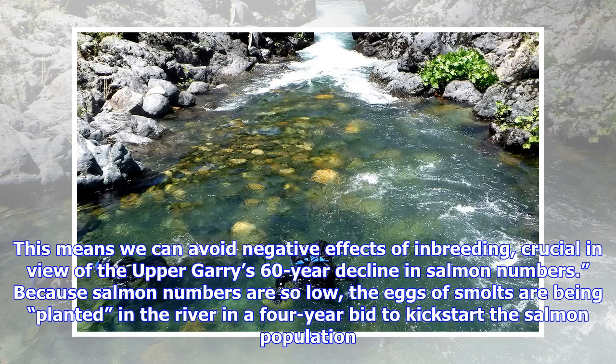Genetic profiling also allows us to identify any full siblings. This means we can avoid negative effects of inbreeding, crucial in view of the River Garry's 60-year decline in salmon numbers. Because salmon numbers are so low, the eggs of smolts are being planted in the river in a 4-year bid to kickstart the salmon population."